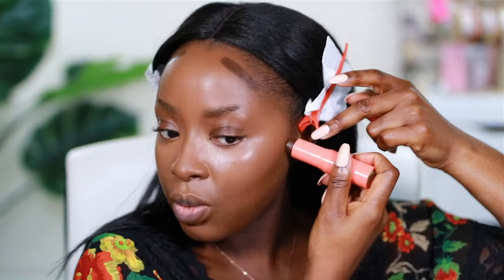Moving on to contour, this is Juvia's Place number 2. I bounce between this, Congo is a stick. Should I do Congo? Congo, the Juvia's Place stick foundation. Let's do this one. See, it's warm. So it's got a red undertone to it. And I'm just gonna use the leftover to do my nose.